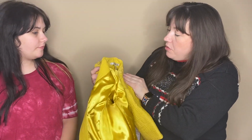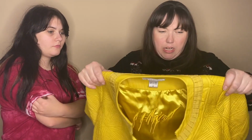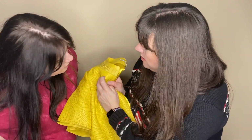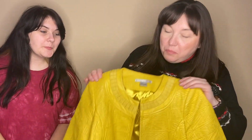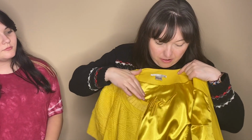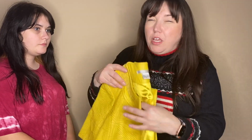And I think the last dollar find I got was this cute little Peter Nygard. There's a tiny spot and I didn't know if I was going to be able to get it out. I'm going to see if I can clean it up with my leather cleaner. Oh, there it is. It's just a tiny one. Okay, so it's this Peter Nygard quilted, 100% leather, cropped little jacket. It even has satin on the inside. Little stain, but it's a mustard yellow, almost like a chartreuse green, but more yellow than anything.